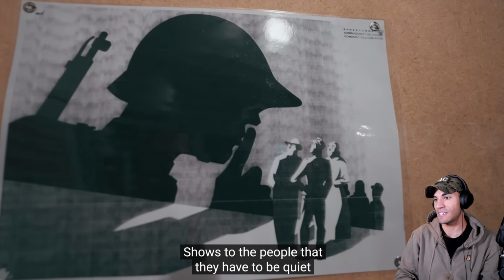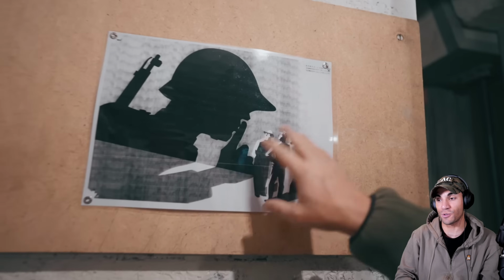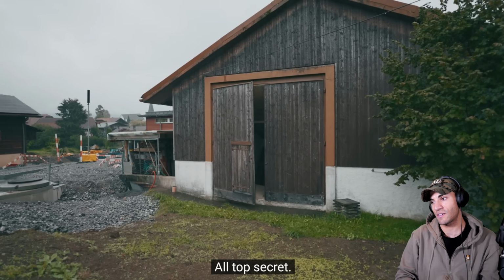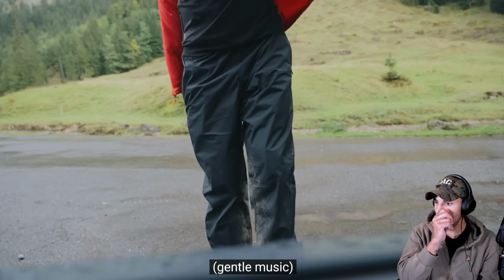Interesting transition. They have to be quiet. That's cool, to protect all our army secrets. That's a cool poster. And the soldiers say, hey, shh, keep quiet. Yeah, all top secret. Dude, I want that poster. I need to find like a print or something on eBay. That's so cool.